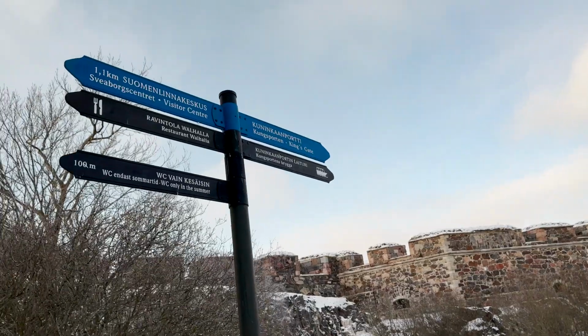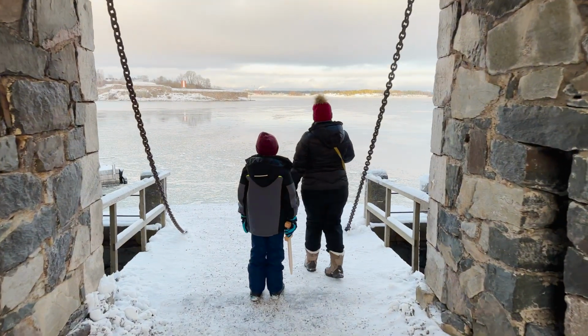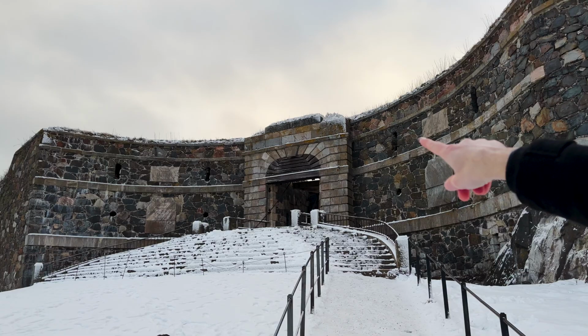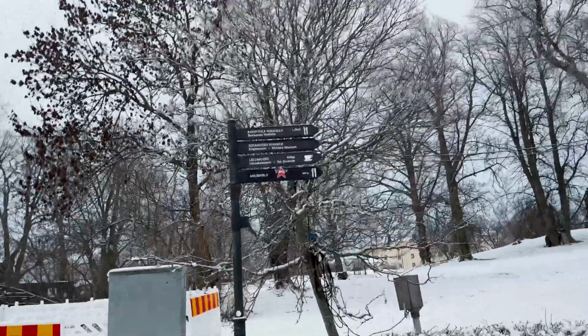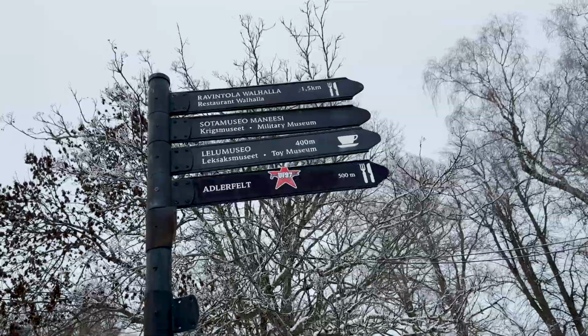Okay, so if you make it all the way to the other side of the island, you can see what they call the hallmark of the fortress, which is the King's Gate. The gate was built in a place where King Frederick of Sweden visited when the fort was under construction. I like any sign that tells you where to get food or drink. Thank you signs. I will honor you.